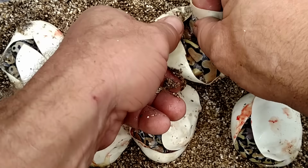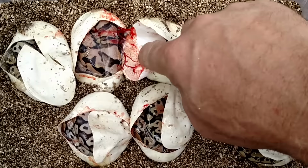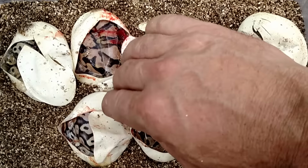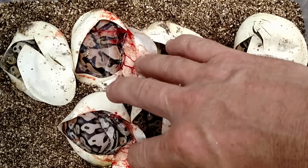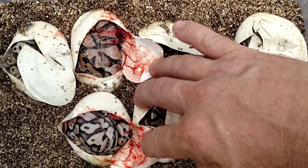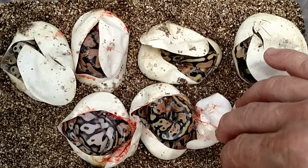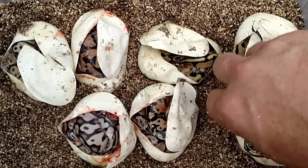Nice looking one. All right, so we got the two. That's awesome. Calico Enchi. Pastel calico Enchi. How white that is. Yeah, that one there might turn out nice. That's going to be white. If they're that bright in the egg, the calicos are definitely going to be lighter.